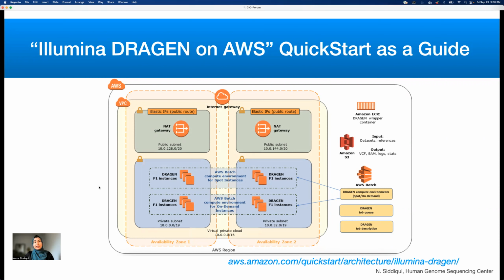And for those who are looking to break into cloud, I highly recommend going and perusing through the different quick starts that AWS has available for all sorts of industries. Now, studying this guide, I knew that it wasn't going to come close to being a viable solution for us, since we use tens and tens of other software components for quality control and reporting, other than just the Dragon technology that I was talking about.